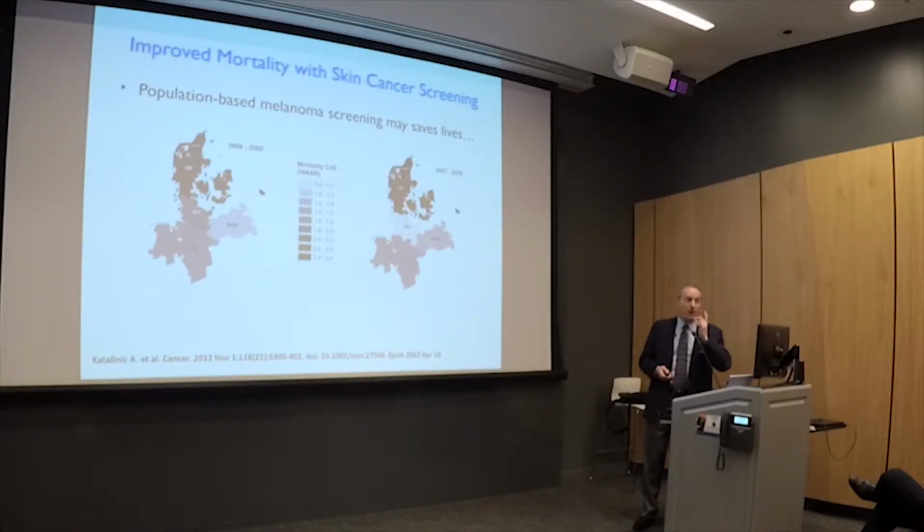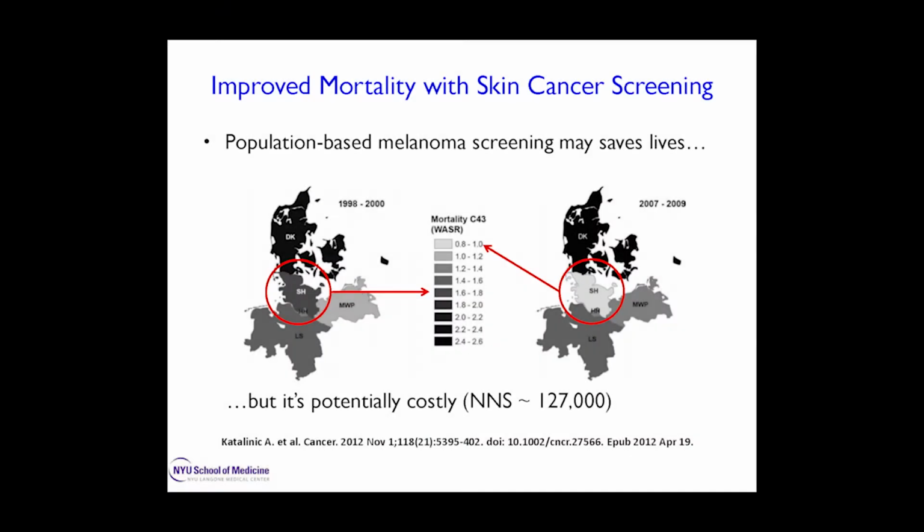Now, some people might say, well, why bother figuring out who's at high risk? Just screen everybody, right? Because we don't really know who's at high risk yet. So this was done. I don't know how many of you know this study done in Germany. Basically, they did population-based screening. So they just said, we're going to screen everybody. They didn't end up actually screening everybody, but they screened, I think it was about 20-some-odd percent of them.